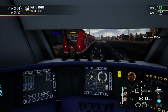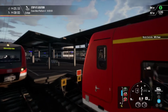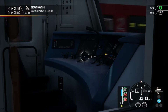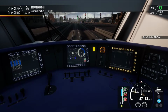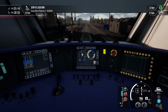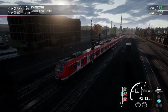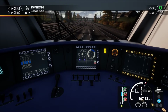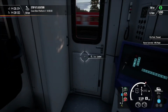Very, very different unit to the 422. Look at the cab. It's got dials instead of screens. And off we go. Our next station is Essen Ost. Or West. And there's another 422. Which is another 4 car.